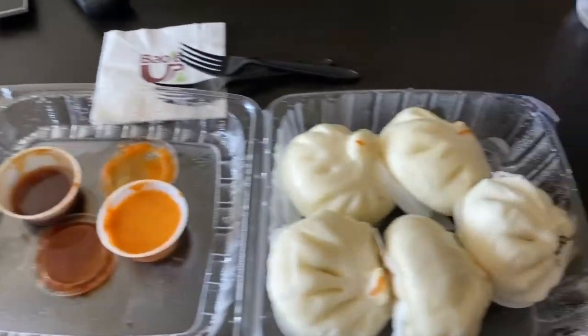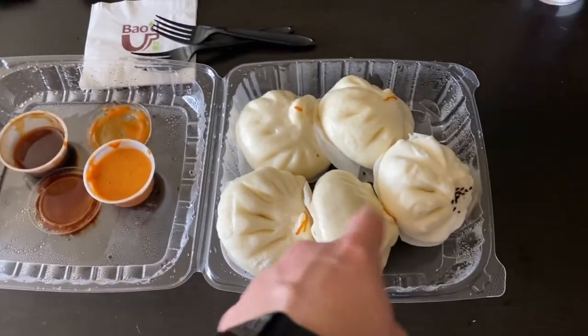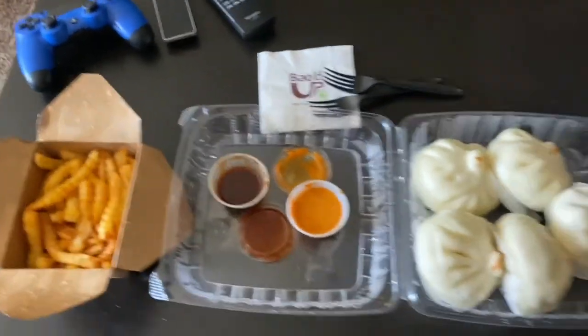So this is our lunch. We got Bao'd Up. So we got some veggie bao buns, a red bean bun, and some Szechuan fries with spicy mayo barbecue sauce. I mean, it's not the healthiest thing, but it's delicious. And I mean, these are full of vegetables.